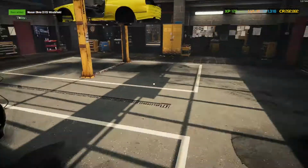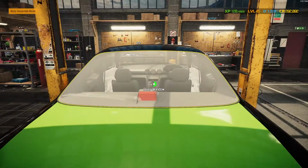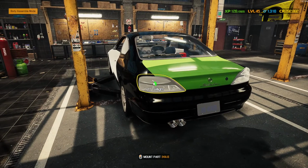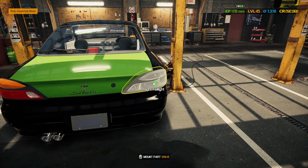Okay, let's see what we're missing. Oh dear, what was that? Looks like he'd been drinking. Let's just see what we've got missing, if anything. A little annoying that it goes out of body build mode when you move away from it.